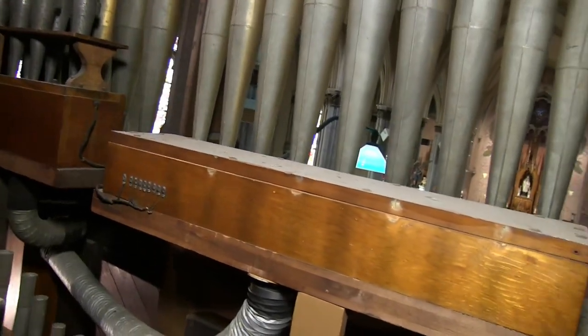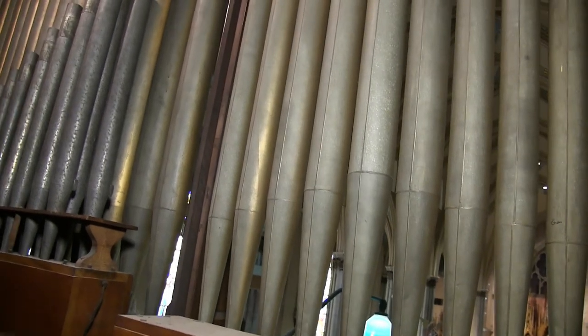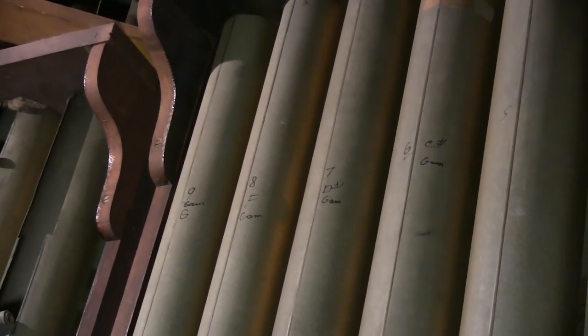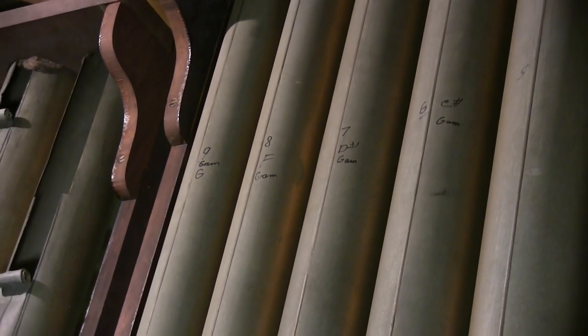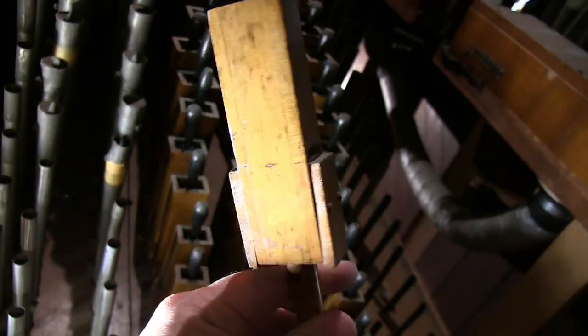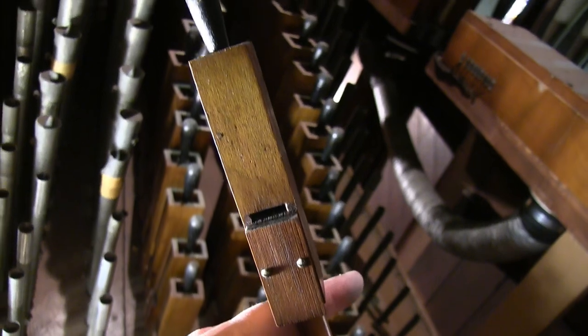And I believe this is part of the gamba, on this front of the foot. Actually, it's labeled up there. Somebody's written on them. They are, in fact, gamba pipes. Let me open so you know what you're tuning. Here we have the Kilgen doppelflute. Definitely two mouths, one on either side of the pipe.